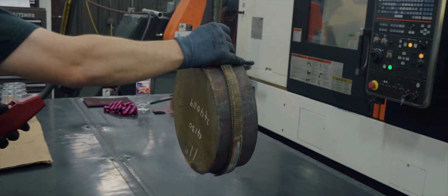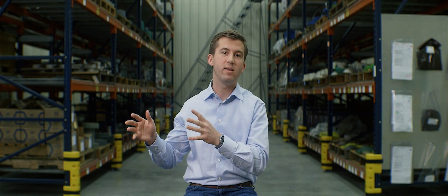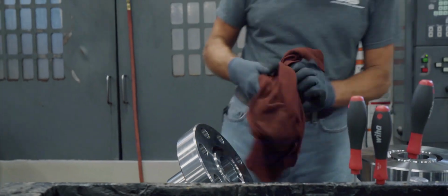There is a lot of detail that goes into these products, from raw material, machining, assembly, testing, painting, and packing. It's not a canned product line, it is built to fit the customer's needs.